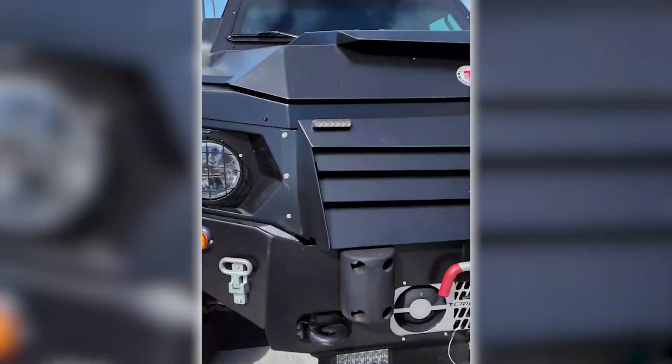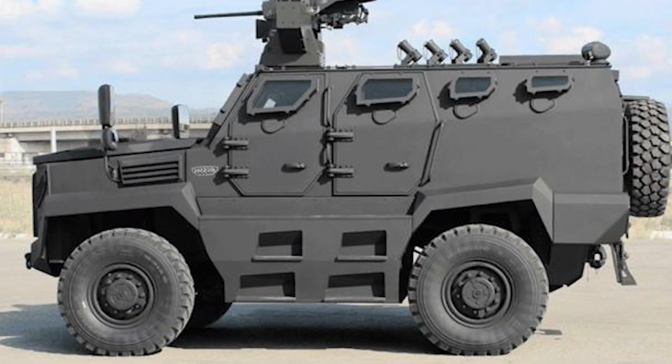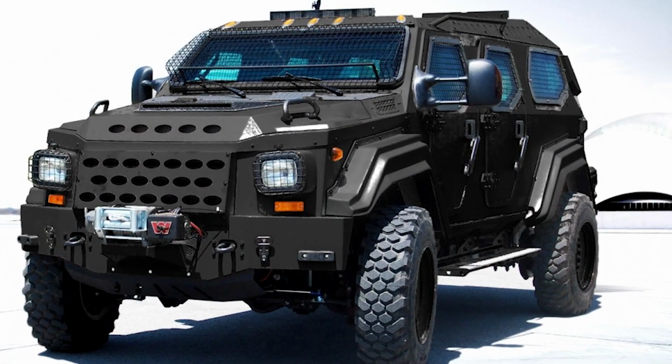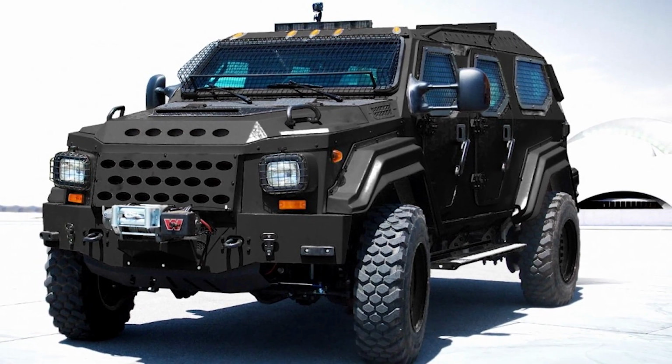Enter the Gurkha LAPV, a monstrous V8-powered beast tipping the scales at a whopping 7,500 kilograms. This thing is less a car and more like an armored troop carrier on steroids. We get just a small taste of it plowing through the streets of Rio and through walls. But believe me, its presence is more impressive than a fireworks show on the 4th of July.